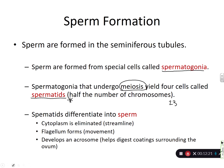And honestly, this makes sense, right? If we think about it, if a sperm has 23 and an egg has 23, the sperm fertilizes the egg, you get a single cell with 46 chromosomes, a full complement, right? That's going to eventually turn into a baby. It's going to go through mitosis. So half your DNA, truly, half your DNA comes from mom and half comes from dad, right? Those four spermatids will eventually differentiate and become sperm.